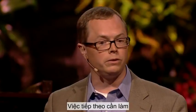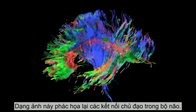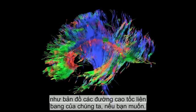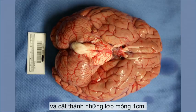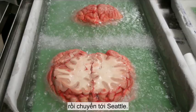The next thing we do is we collect what's called diffusion tensor imaging. This maps the large cabling in the brain. And again, you can think of this as almost mapping our interstate highways, if you will. The brain is removed from the skull, and then it's sliced into 1 centimeter slices. And those are frozen solid, and they're shipped to Seattle.